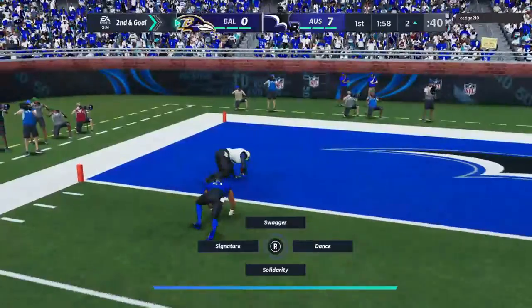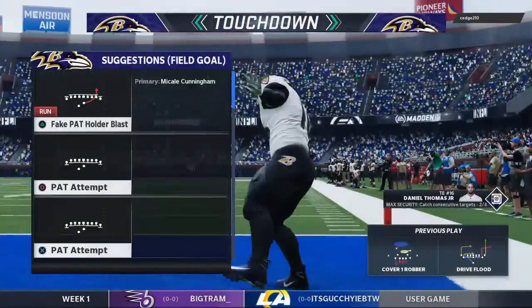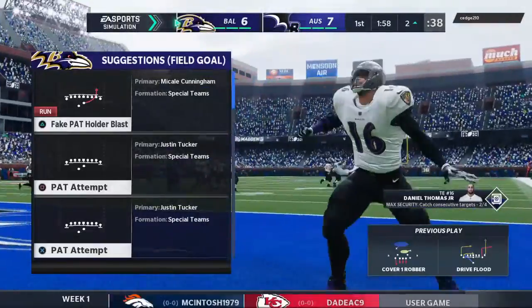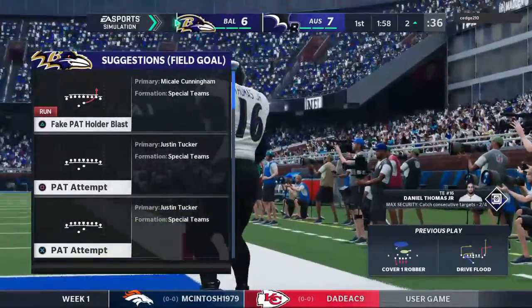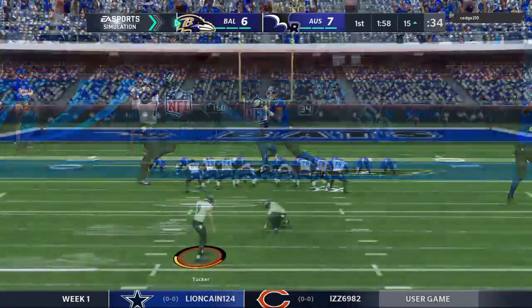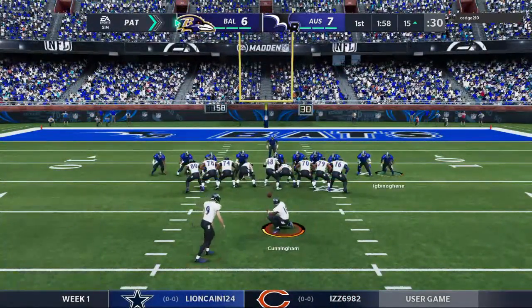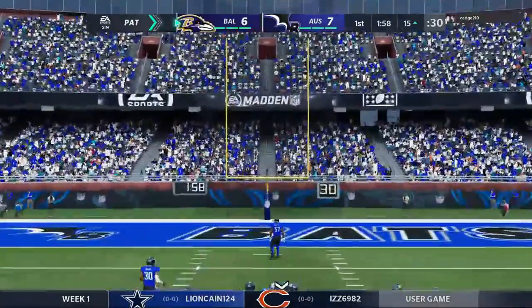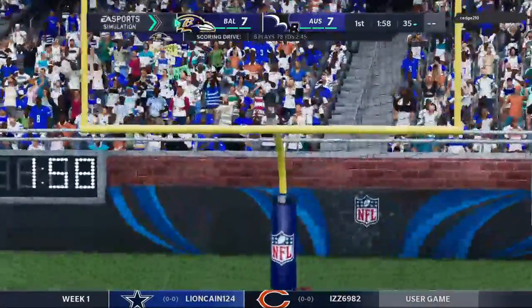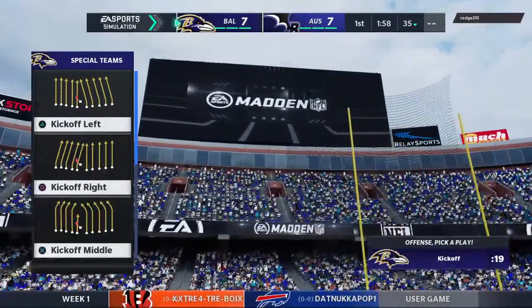The quick slant caught, and he'll take it into the end zone for a Ravens touchdown. From 6 yards away. And the Ravens are an extra point away from tying the football game. Justin Tucker for the extra point. It's up and good. So these teams match touchdowns here in the first quarter, and we're tied 7-7.